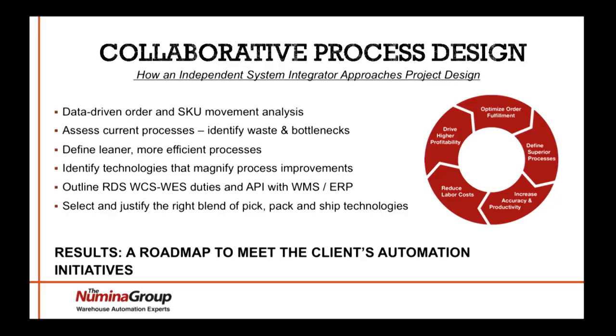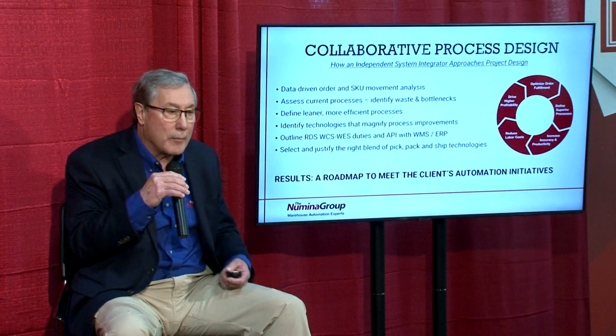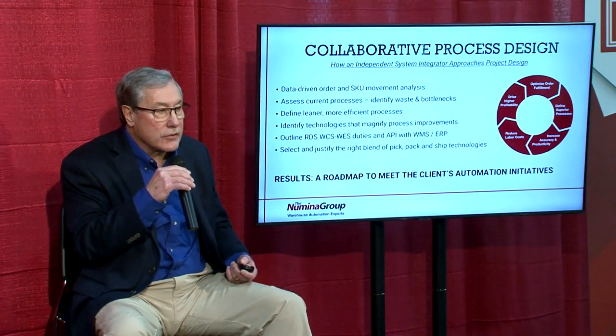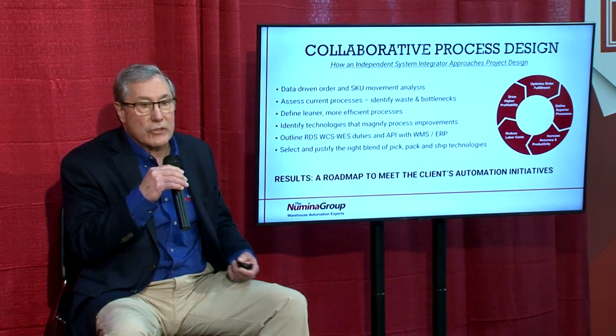So that starts with really a collaborative process design. How do we define, design, and implement the right solution for a customer? Data-driven design, so we can look at your applications and your requirements, process first, design better, more efficient processes, then look at how we select the technologies that really are best suited.